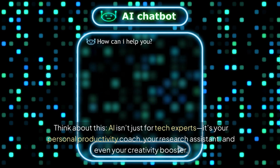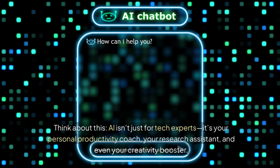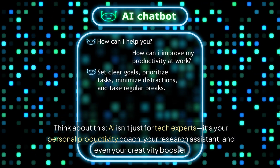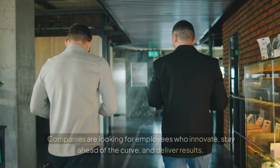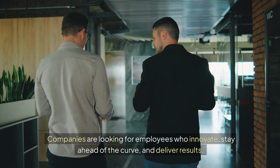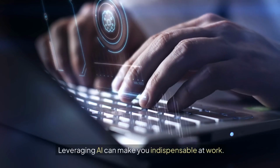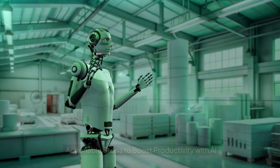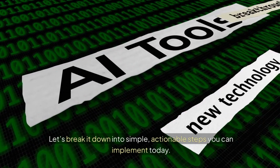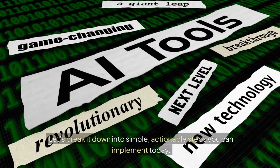Think about this. AI isn't just for tech experts. It's your personal productivity coach, your research assistant, and even your creativity booster. Companies are looking for employees who innovate, stay ahead of the curve, and deliver results. Leveraging AI can make you indispensable at work. Actionable steps to boost productivity with AI. Let's break it down into simple, actionable steps you can implement today.